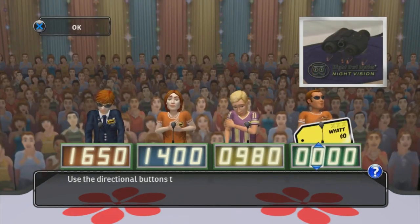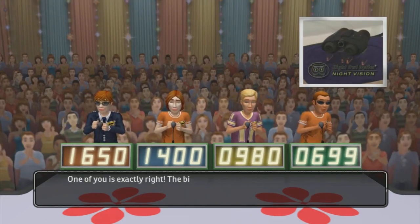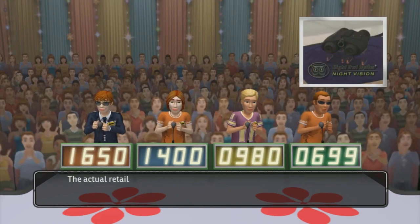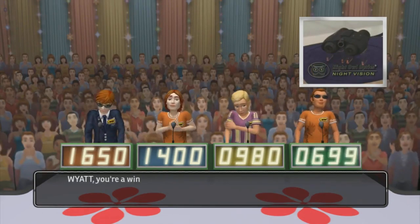What is your bid? One of you is exactly right. The bidder who got it right will win a $500 bonus. The actual retail price is... Come up on stage.